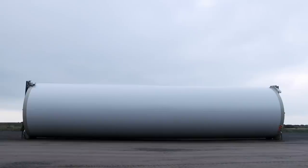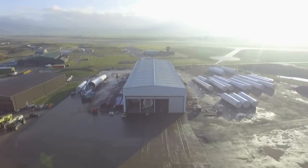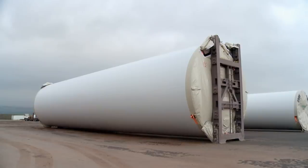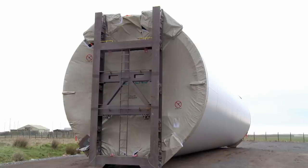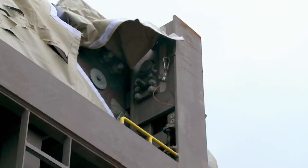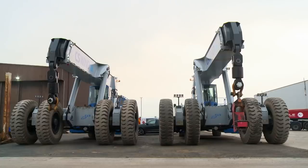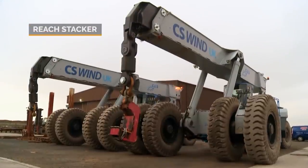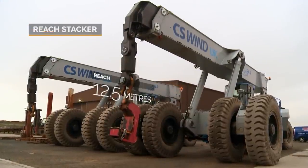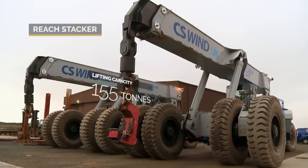The largest sections are 36 metres long and need to travel by road to the harbour, coordinated by transport manager James McKinna. This is a 136-tonne, 6-metre diameter section, all prepped, ready for shipping. First stage of moving this section is positioning our 2 reach stackers at either end to do a tandem lift. Each section must be moved by 2 unique lifting vehicles, known as reach stackers, that can lift 155 tonnes each.